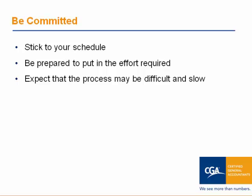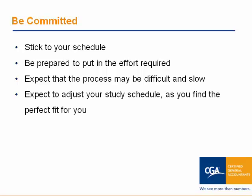If the process was easy and quick, your designation would be worth nothing at all. The fact that it is difficult and slow puts more weight on the CGA designation that you are trying to earn. More weight on the designation means more for you in the future once you attain it.